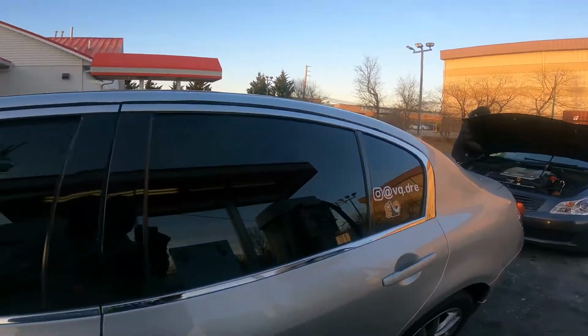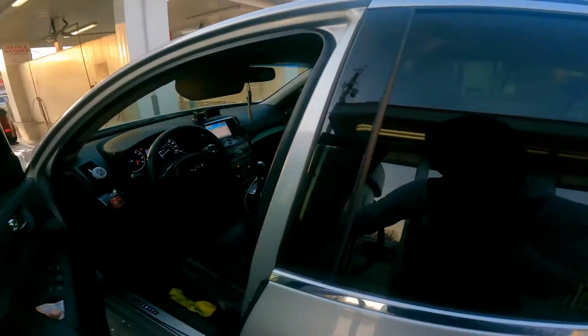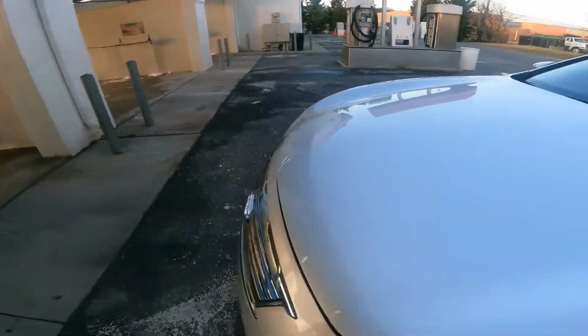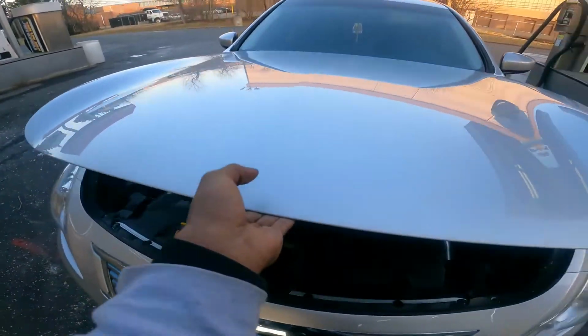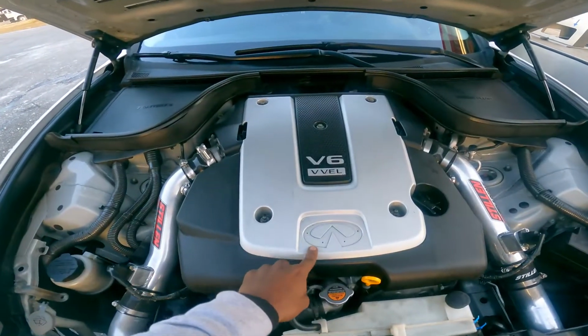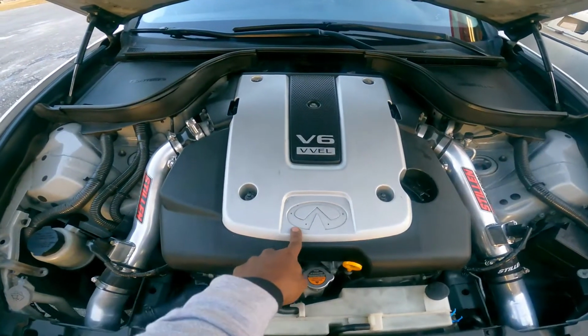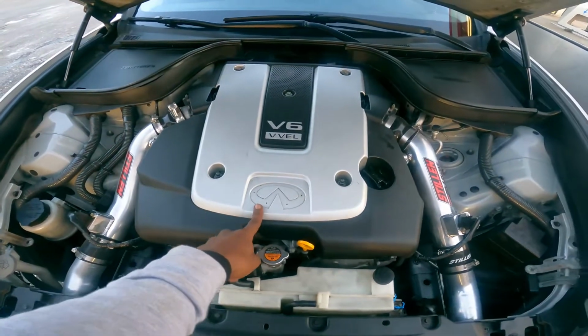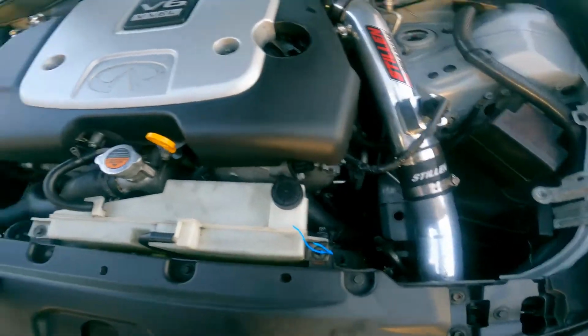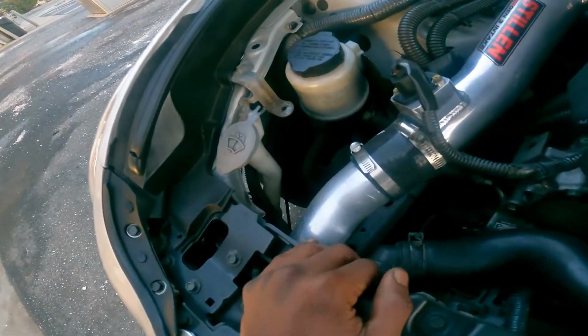But yeah, let me pop her real quick. She's dirty, don't mind her. If you still have this on your VQ, either you don't push it or you super glued it on. But anyway, here are my intakes. Lost one of my fender liners, gotta get another one.